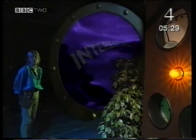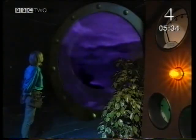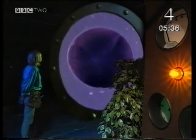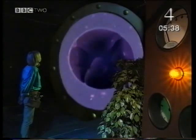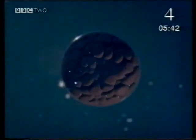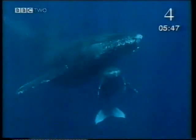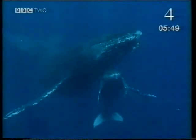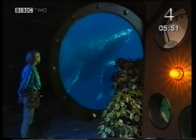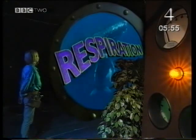That knotweed is amazing, but it's not the only plant that uses energy. In fact, all living things need energy. Look at these cells seen through a microscope. They need energy to grow and divide. It's the same for every single cell of every living thing, animal or plant. The process that releases this energy from food is called respiration.